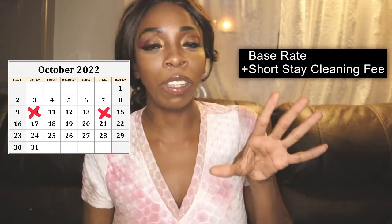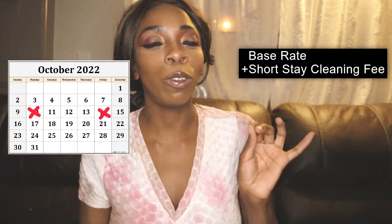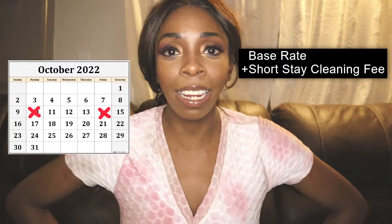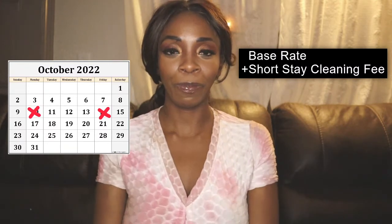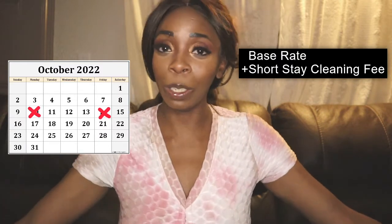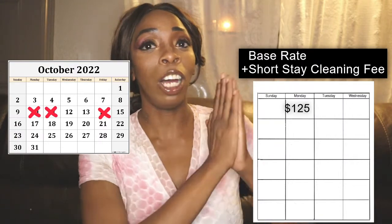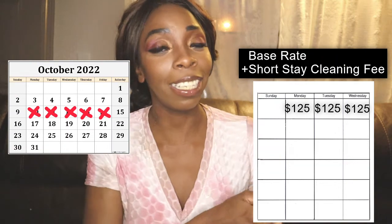So what you can do is, if you have like a gap of 3 days, 4 days, if you allow one night stays, you charge $25 for the night, $50 for the night, $70 for the night, whatever. But you have a short stay cleaning fee, and boom, there's another $70, $80, $90, $100 for the cleaning itself. That is what you do. So where you could have made $25, you just made $125, $160. You get where I'm going?